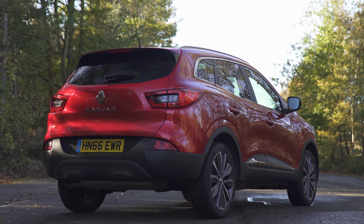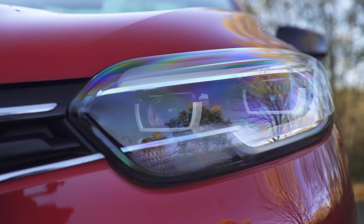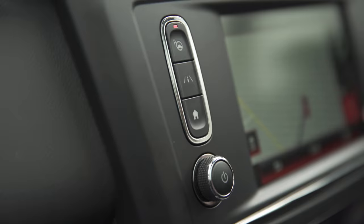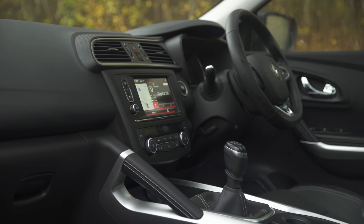The Dynamique Nav is more than good enough for most buyers, as it comes as standard with 17-inch alloys, auto lights and wipers, and satellite navigation. Head further up the range and luxuries like 19-inch wheels, a panoramic sunroof, automated parking and leather seats are all available. All but the basic Kadjar gets a 7-inch touchscreen system.